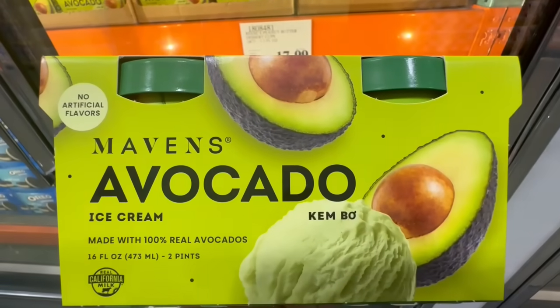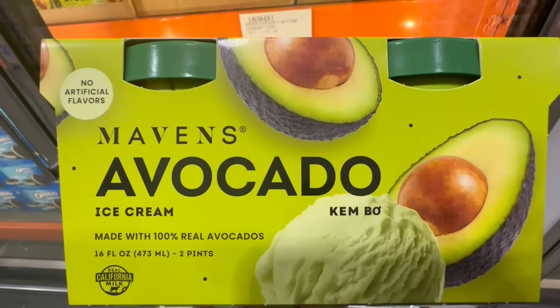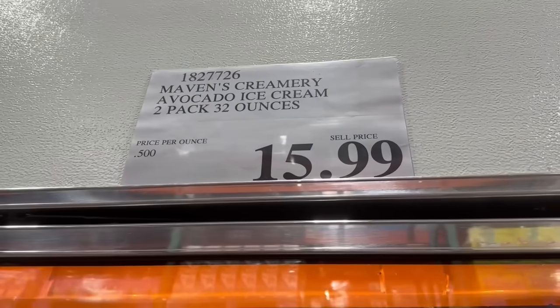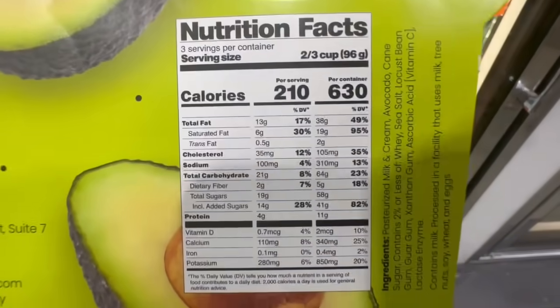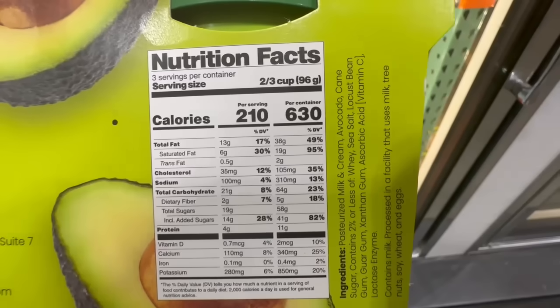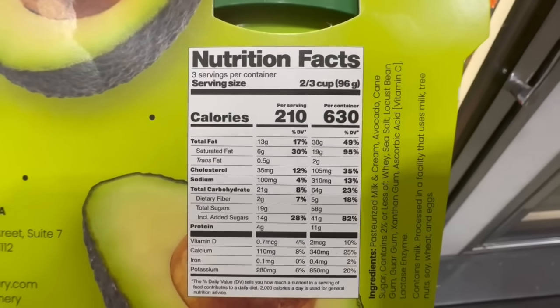Okay, so I'll be honest with you. I've never tried avocado ice cream, and this one's from the brand called Maven's. There's no artificial flavors in here, and it seems like a 2-pack is currently selling for $16. Let me know what you guys think of this ice cream if anyone's tried it. 2/3 of a cup is around 210 calories. It says 13 grams of fat, 21 carbs, 19 grams of sugar, and then 4 grams of protein.